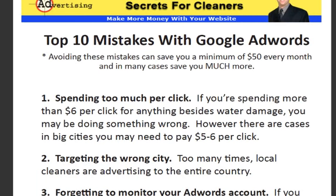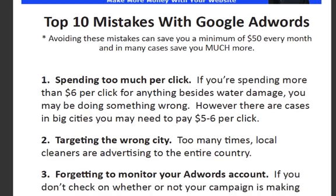Mistake number one, spending too much per click. The thing is, on average, you should make sure that you're spending less than $6 per click with anything except for things like water damage. Sometimes that one service can be a little bit more, and only even up to $5 or $6 a click if you're in a really large city. If you're in a small to medium-sized city, you should be paying $2, maybe $3 per click. Okay, that's what we're seeing right now on average.